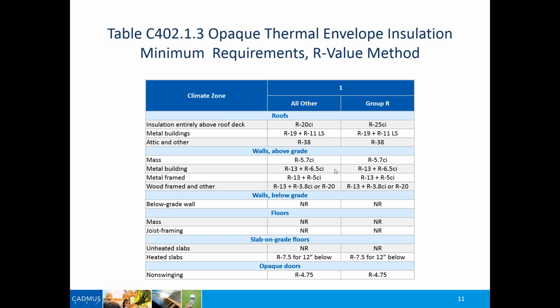If you're using wood framing or metal framing, it's an R13 installed between the stud cavities, either metal or wood, plus foam board insulation on the outside. And again, we do have a prescriptive trade-off that you can use to eliminate the foam board insulation. That would be for metal or for wood framed. You can do basically what was equivalent to a 2x6 stud wall with R20, or an equivalent for metal framing of an R20, or go with an R13 plus the R3.8 continuous.